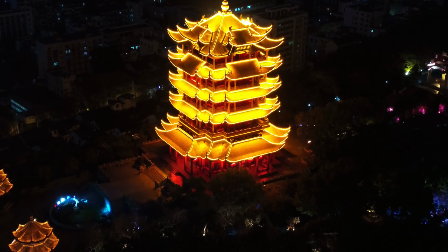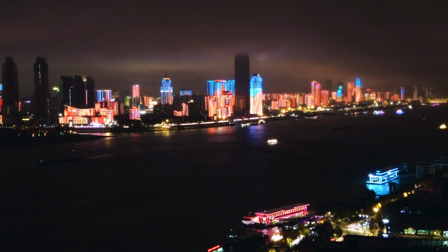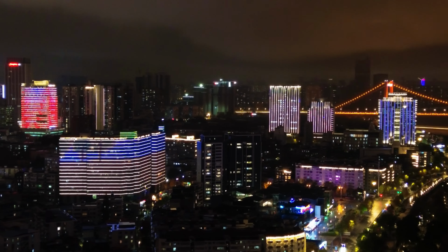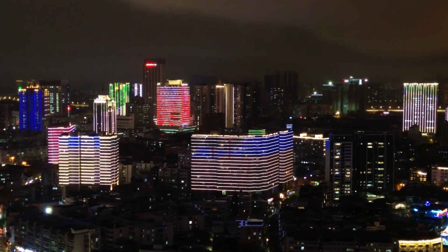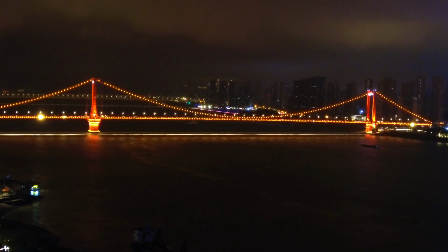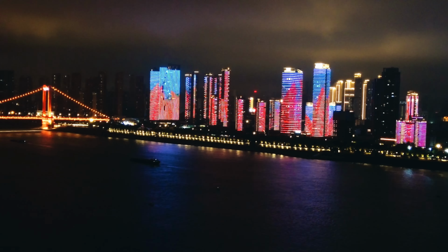Now I will show you the nightlife in Wuhan. I totally love this bridge. This bridge looks so beautiful.